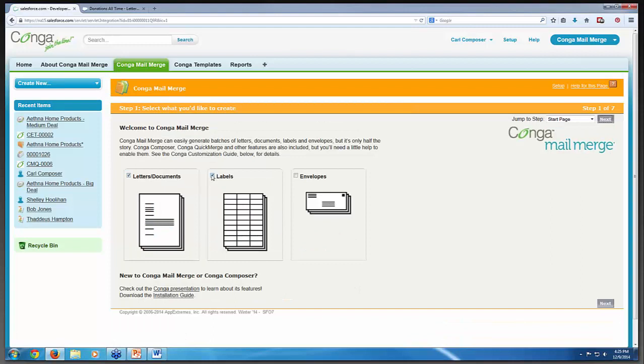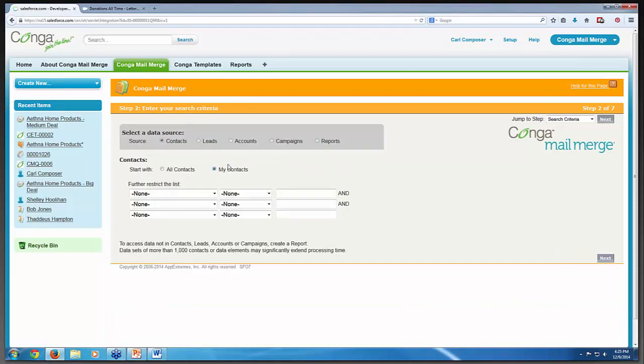Again, I'm going to start with letters and documents just to keep it simple. If we have time at the end, I definitely want to go through a label. Let's talk a little bit about data source. But we already talked about report. I showed you guys how to do that.